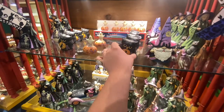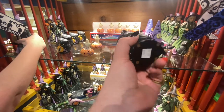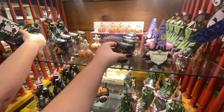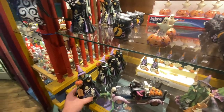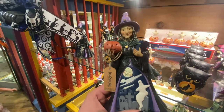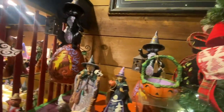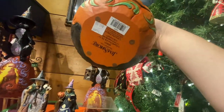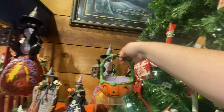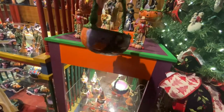Oh my god. This is precious. Oh my gosh. Yeah, let me look at her. She's different. Oh. Stunning. And this little thing. So cute. Oh my gosh. Oh! I love it.